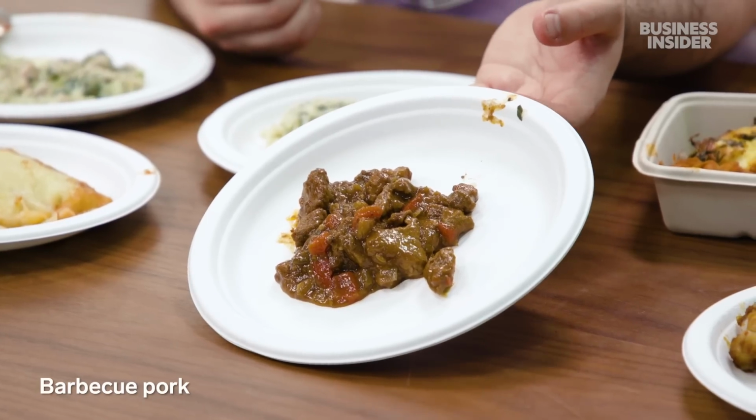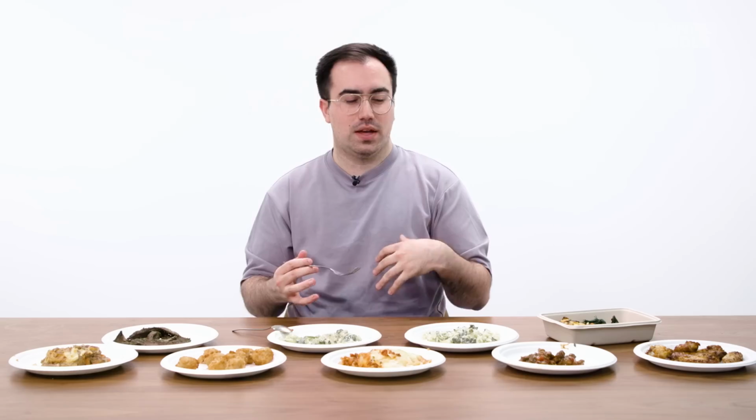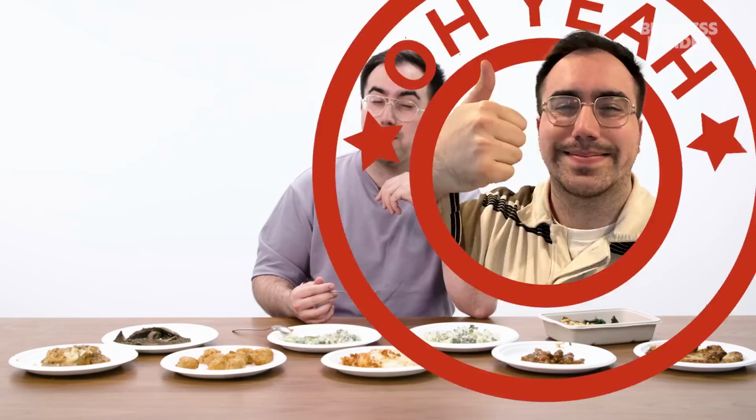Here we have some barbecue pork. I'm kind of intrigued by this one. It's barbecue pork in, I would say, more of the sort of Chinese barbecue sense. You get some chili in there, five spice. I'm into it, it's good.